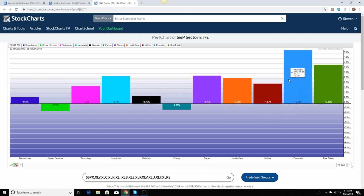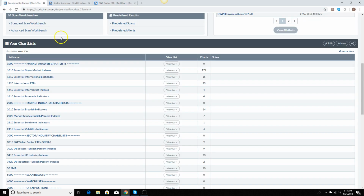So what I look at any day, when I start the day, I'm always asking what's the strongest? What's the weakest? Because that tells me the mood of the market. What industries are the strongest? Which ones are the weakest? Financials the last 10 days are looking good, so that might be something to pay attention to. Really right now, that's all I got.